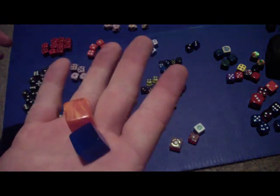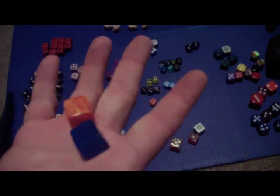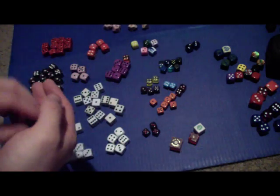And these two right here, they were in the last shot. But these right here, they're completely blank. And these are two that I actually keep in my pockets at all times.